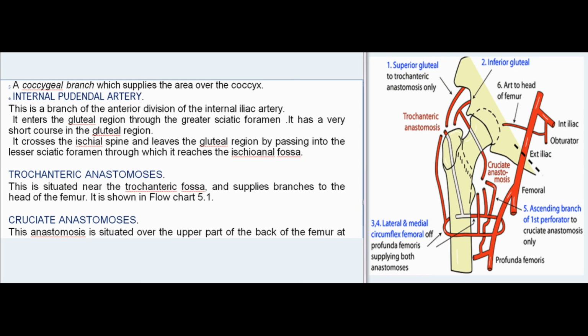Internal pudendal artery. This is a branch of the anterior division of the internal iliac artery. It enters the gluteal region through the greater sciatic foramen. It has a very short course in the gluteal region. It crosses the ischial spine and leaves the gluteal region by passing into the lesser sciatic foramen through which it reaches the ischio-anal fossa.